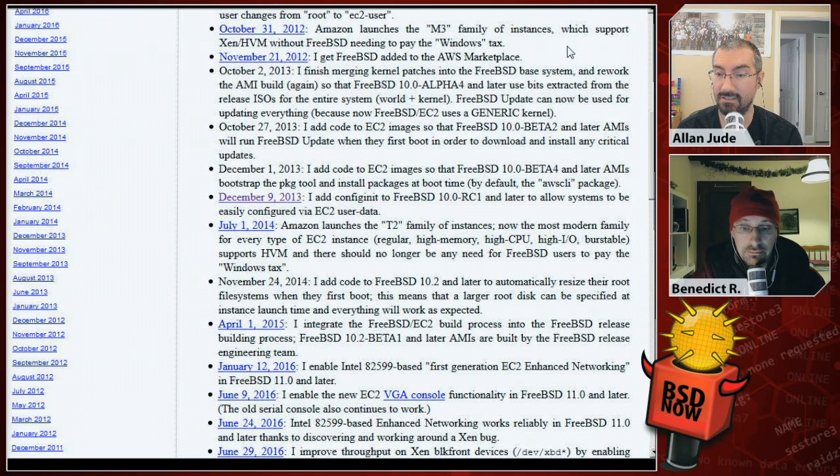Then, about a year later, in October of 2013, Colin finished merging kernel patches into the FreeBSD-based system and reworked the AMI builder again, such that FreeBSD 10.0 Alpha 4 and later used bits extracted from the release ISOs for the entire system, both the world and kernel. FreeBSD Update could now be used for updating everything, including the kernel, on EC2. So before, if you wanted to use FreeBSD Update, the problem was that you needed a custom kernel, and if it installed the generic one, your EC2 instance wouldn't boot properly anymore. But after 2013, that was solved.